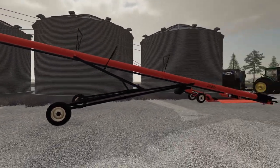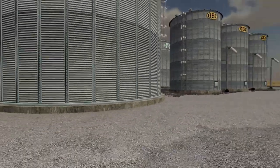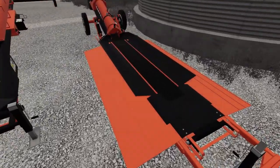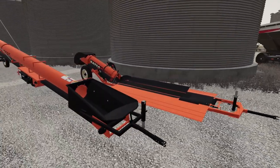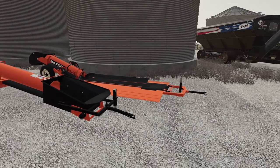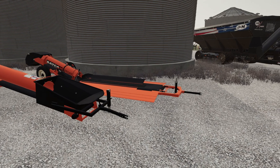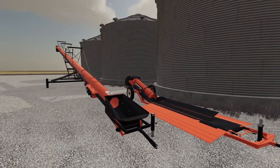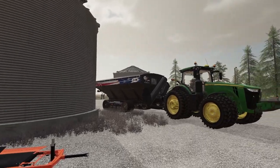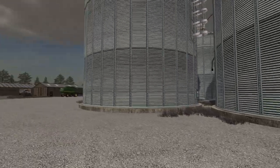Here's our new backhoe auger, or newer. We went away from that style and went with the belt-driven. That way it was easier to drive over back when we had the belly dump trailer. But it still works really, really well. Really happy with it. That's what we use to fill these Brock bins and the GSI bins, because the GSIs aren't attached to the leg.